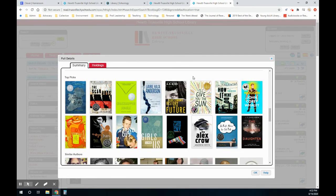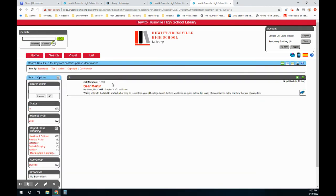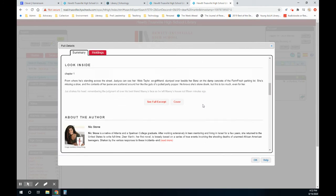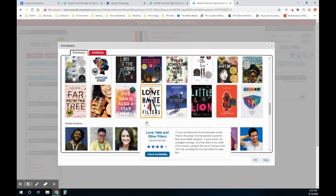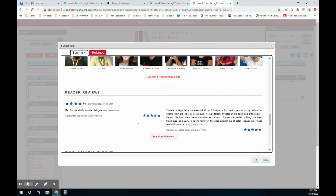So if you read something you really like, a good thing to do might be to look for that book, open the record, and then scroll down, and it'll tell you more books by that author, and here's a bunch of other books you might like, and then similar authors. So you could look at authors who write similar books.